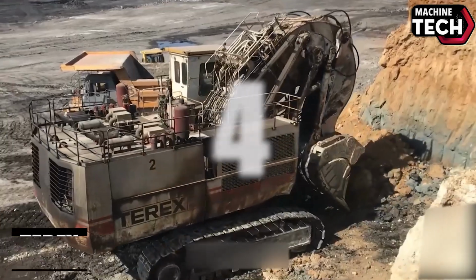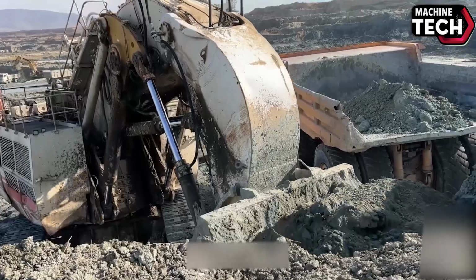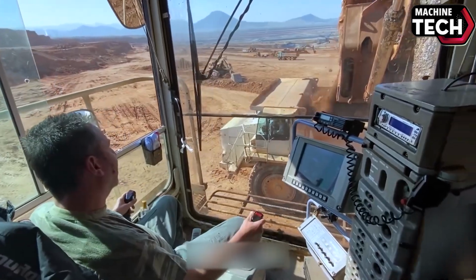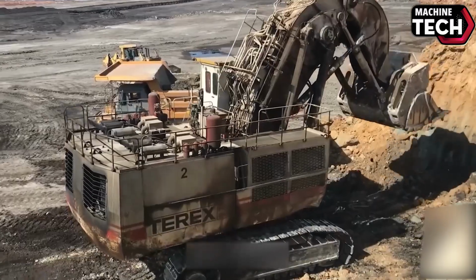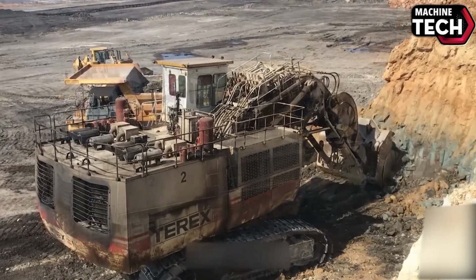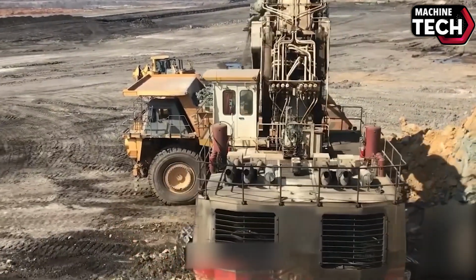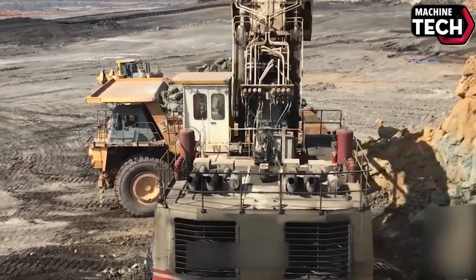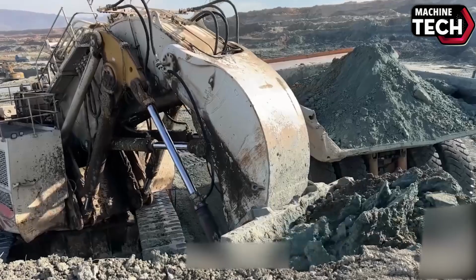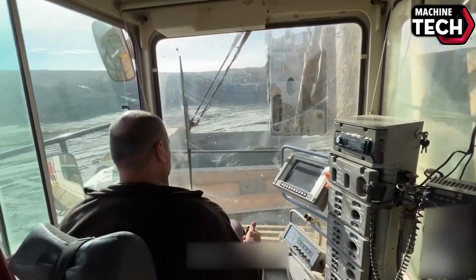Number 4. Terex RH170, a marvel of engineering prowess. Uncover its capabilities with a maximum digging depth of 22.97 feet and the strength of 24 cylinders. Featuring a substantial 1,664.3 gallon fuel tank and a hydraulic system capacity of 792.6 gallons, it guarantees uninterrupted operation. Its steady 4.7 revolutions per minute rotation speed and swift 1.62 miles per hour movement make it a force to reckon with in the world of excavation.